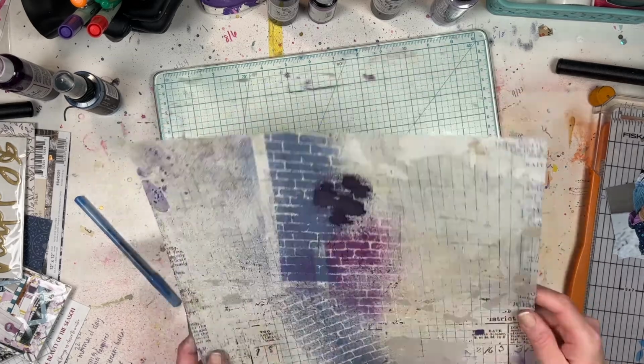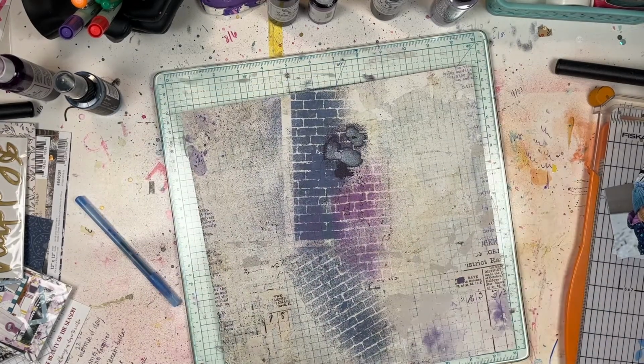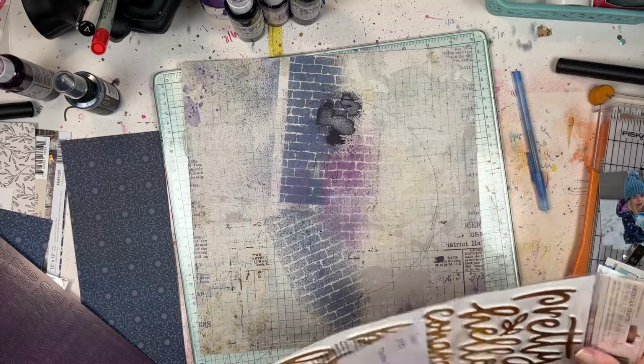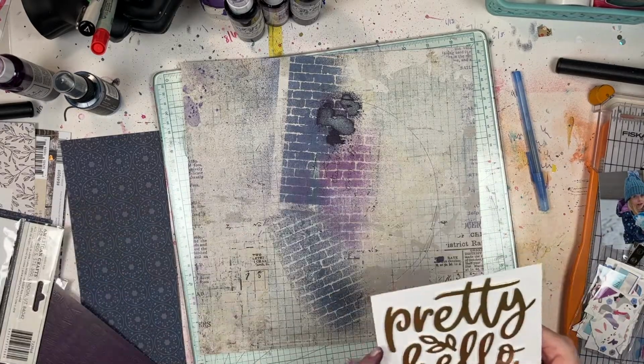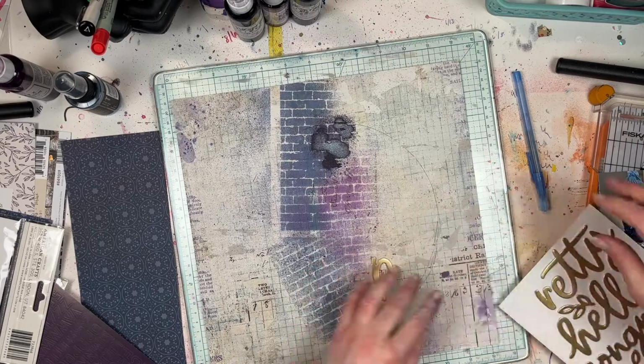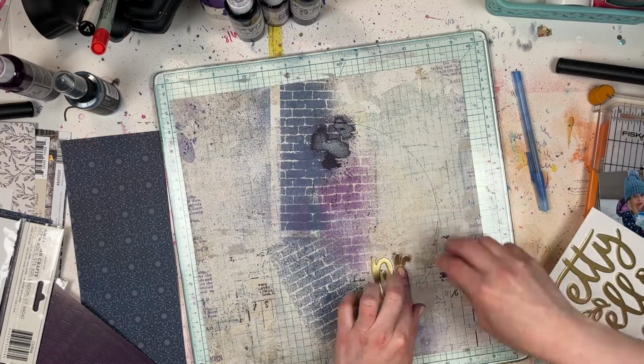You can even see there's a little bit of purplish at the bottom of that pattern paper right there. And then the other paper is a patterned navy. And these are the photos I'm going to be doing, outdoor photos from wintertime. So actually photos from January when we had snow, and I took photos of my kid playing outside in the snow. And so that also is going to tell me what the title is going to be.